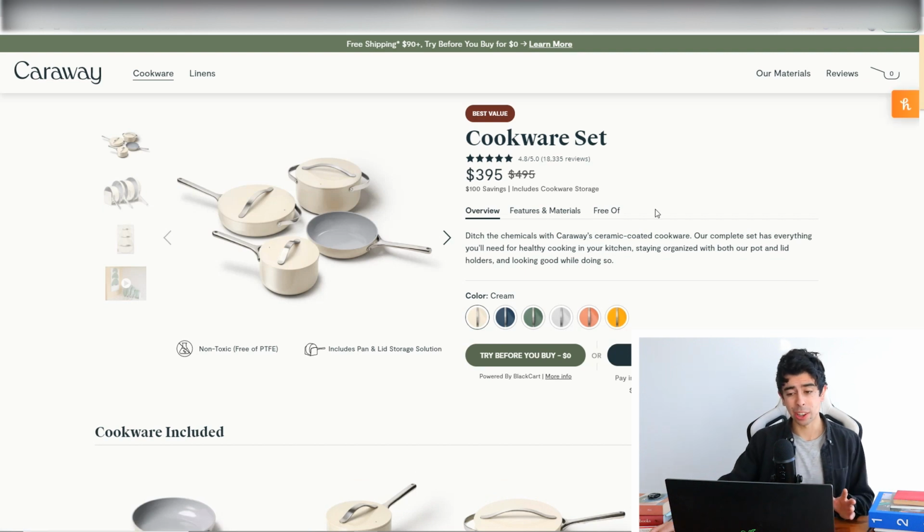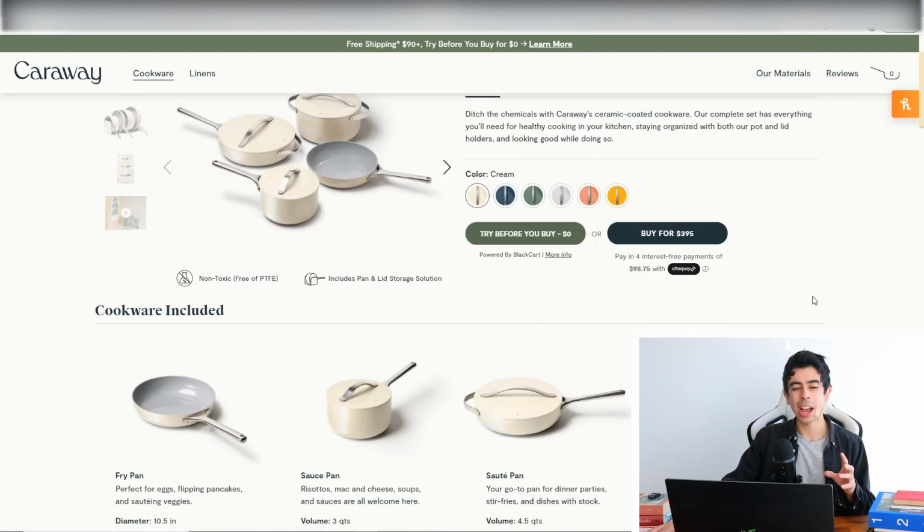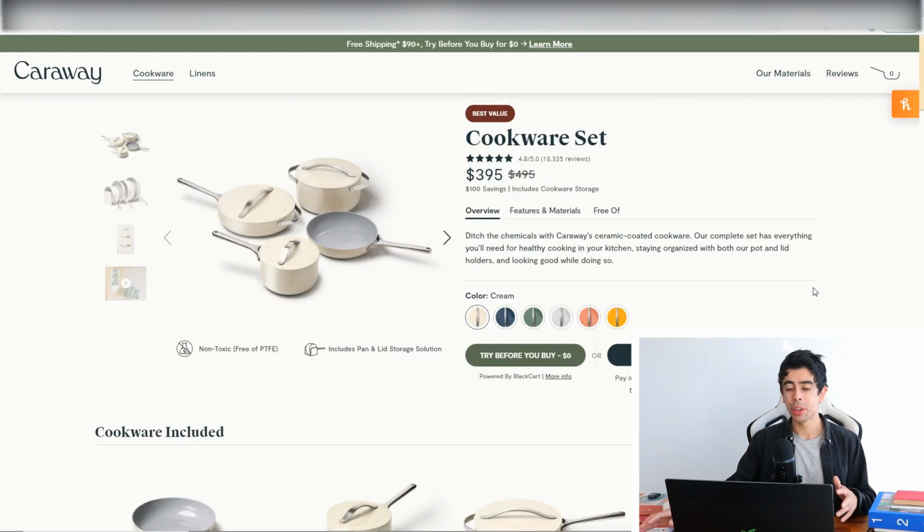because it's $400 and that's not an easy sell. And judging by the amount of money that they make, I can guarantee you that they've spent thousands, if not millions, optimizing these landing pages. So there's a lot that we'll be able to learn. First things first, you can see that they don't really include that much text right away. They got some pretty minimal descriptions, which is awesome.